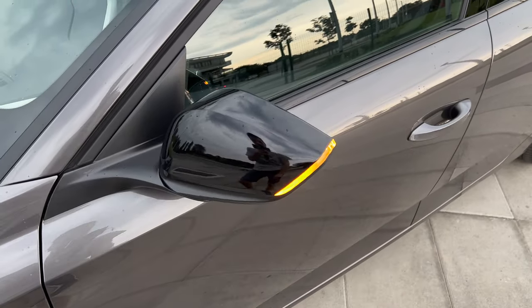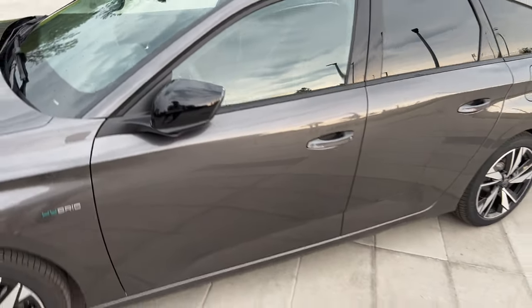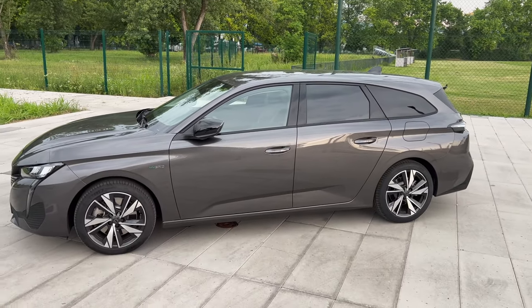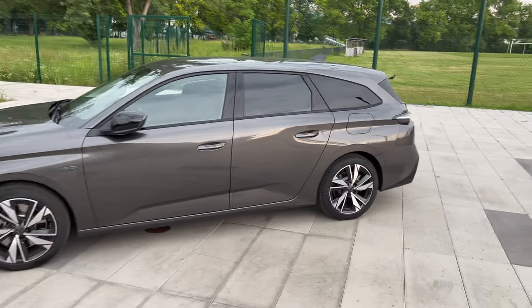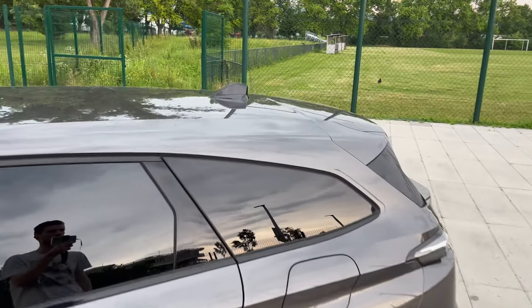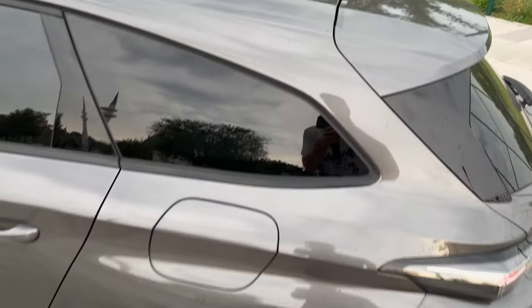We get the side contrasting black mirrors. Now if I back up, you can see the whole profile of the car. It's quite elegant. You can see you have a black line at the bottom and tinted rear windows. You don't get roof racks, you have to go for the GT pack if you want those. You can see the shark antenna on the top.